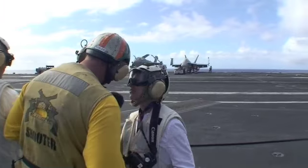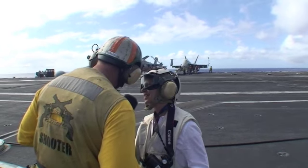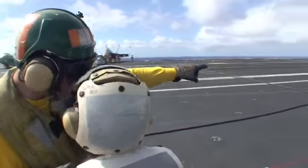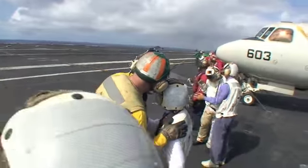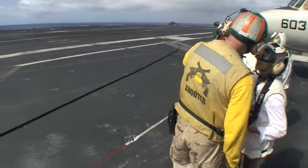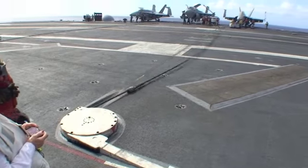So when they're coming in for a landing, they're looking at these human beings on deck, and they're also looking at gauges, or what? No, the pilot's main visual cue of where he is is this system of lights over here. This is called the Fresnel lens optical landing system. This is the improved Fresnel lens optical landing system.